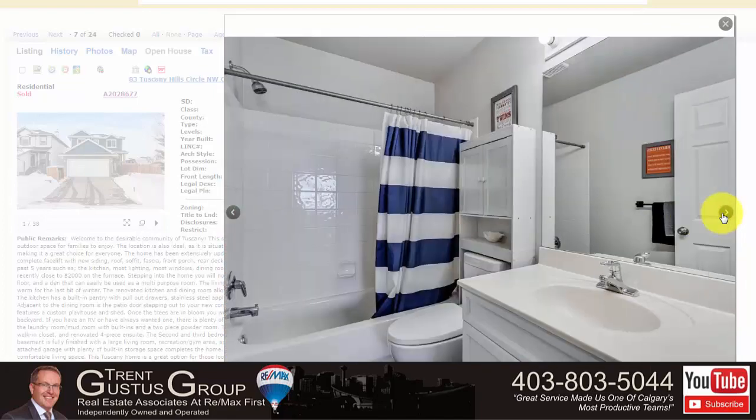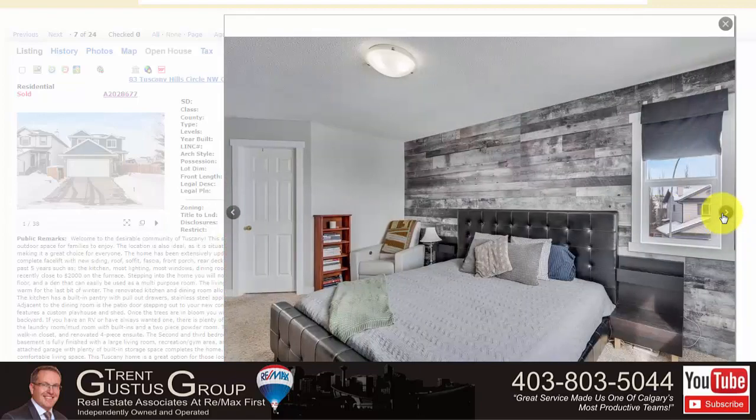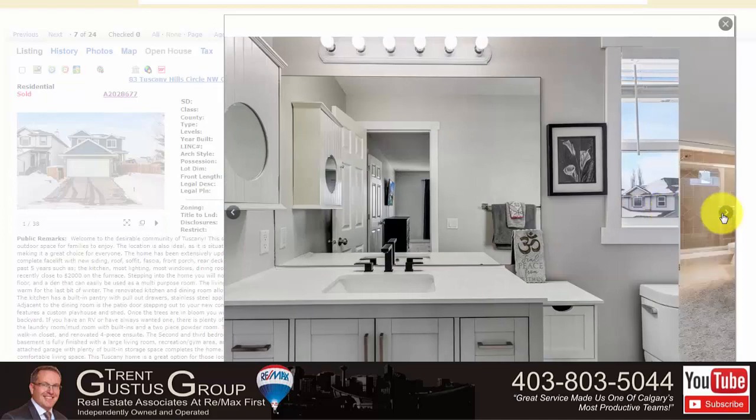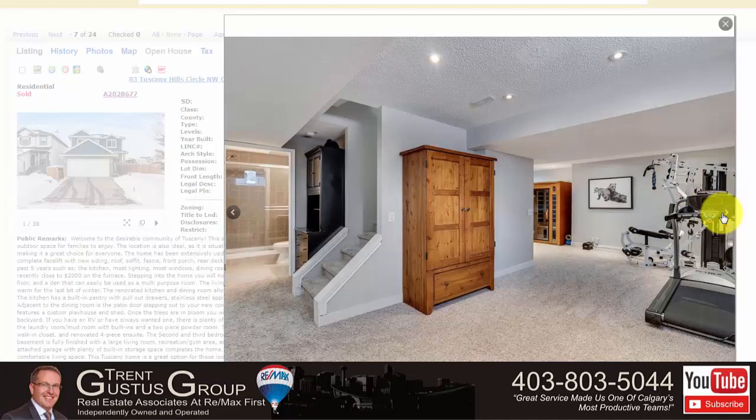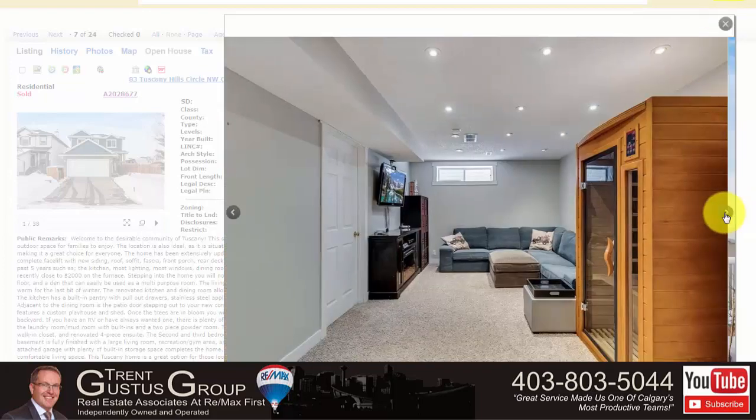It's on the circle. But again, no bonus room. They did do some new vanities here. Nice basement though. And that's sold.